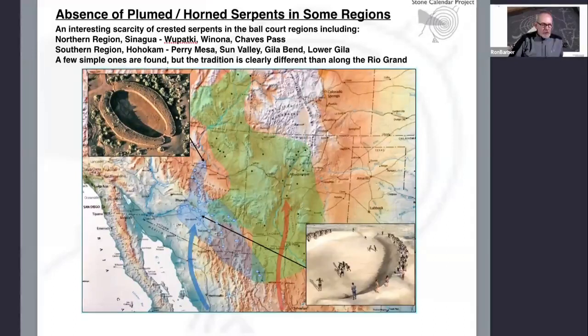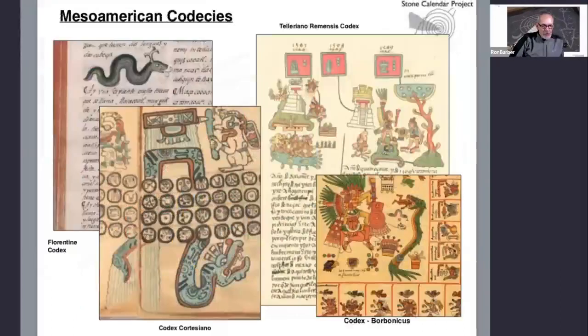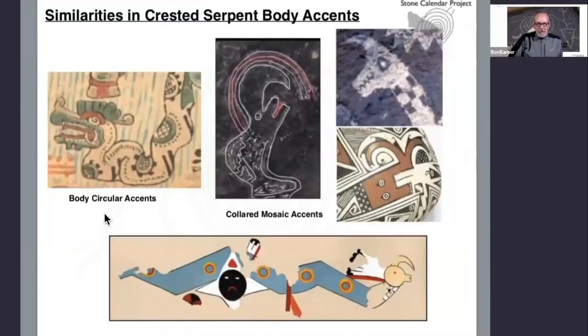Let me see, I'm going to go through these real quick and wrap it up in a few slides here. I study the Mesoamerican codices for calendar purposes and others, and it's interesting to draw some comparisons and some differences. This is from one of the Maya codices. You can see these circular body marks, and we see that down here on the murals at Pottery Mound.